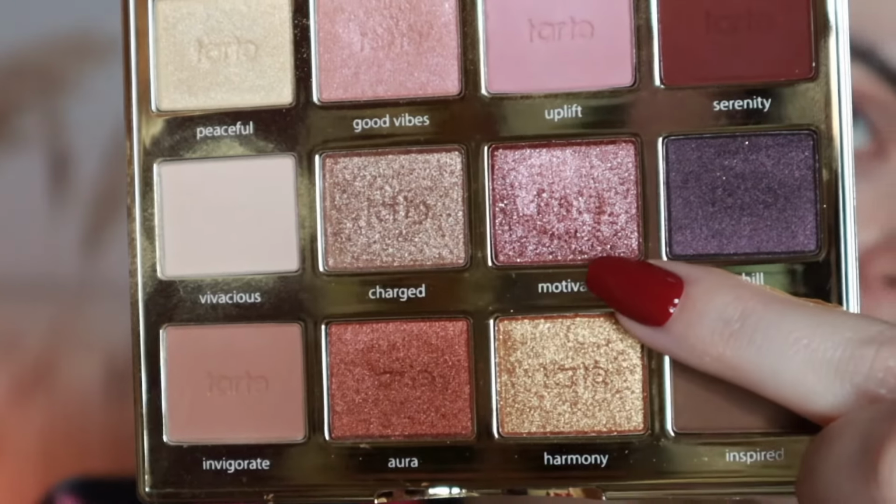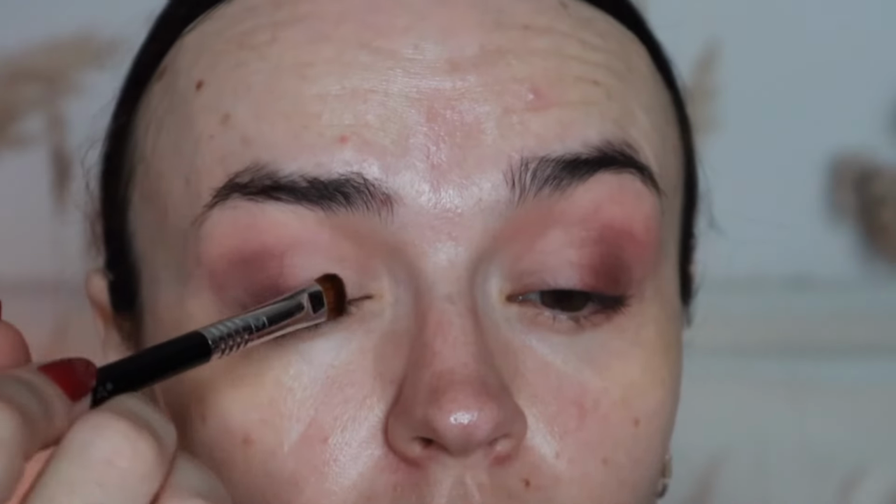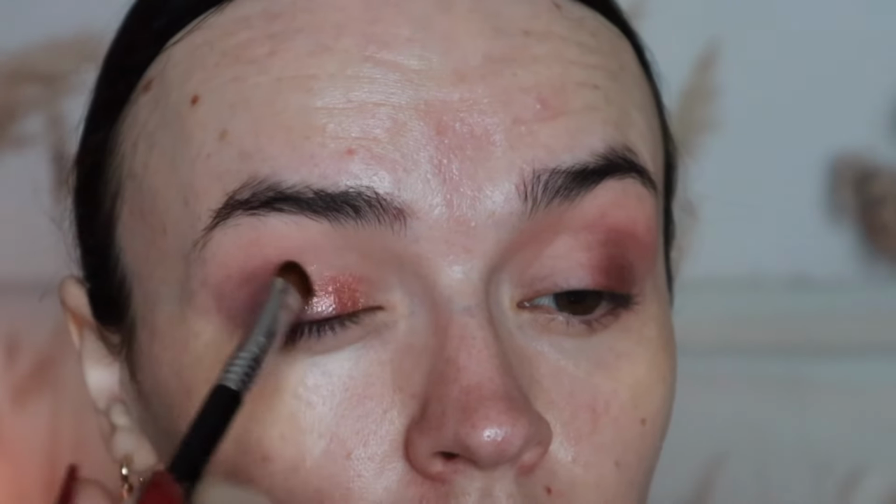I'm going to go in with the shade Motivate on a Sigma E57. And I'm not spraying my brush, I just want to see the shade on its own. I've used this palette before, but it's been a while, I want to say, so I just want to see these shimmers perform on their own, and that's pretty.